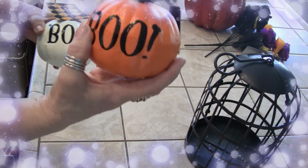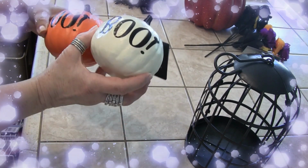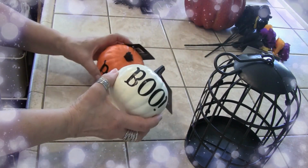Then they had these little pumpkins. These were also 99 cents. And they just say boo. And I don't know if I'll leave these just the way they are, or if I will add to them or put them on something. I'm not sure yet.